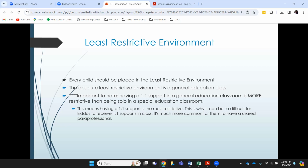So being with your typical peers, assigned just like they would be, with 20 kids in the classroom with no supports, would be the absolute least restrictive environment. And while that should be a goal for us, we also have to look at the goals and the needs of the child, and whether that would be best served within that environment. Even though as parents, myself included, we look forward to the day when that is a potential, we also have to recognize what would be in the best interest of our child and how we can strive to get them there within the general education classroom.